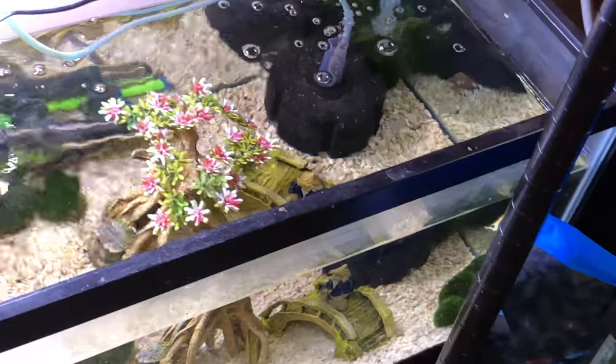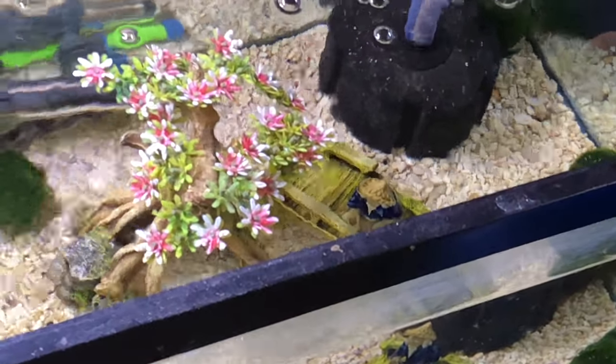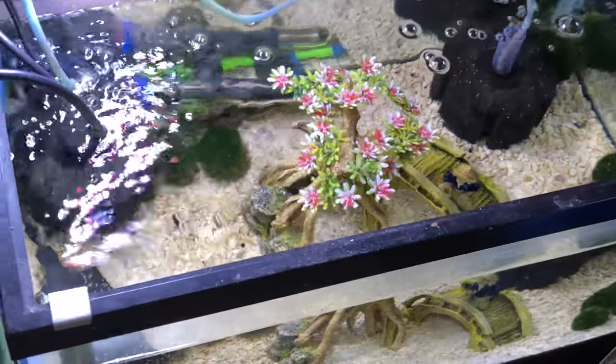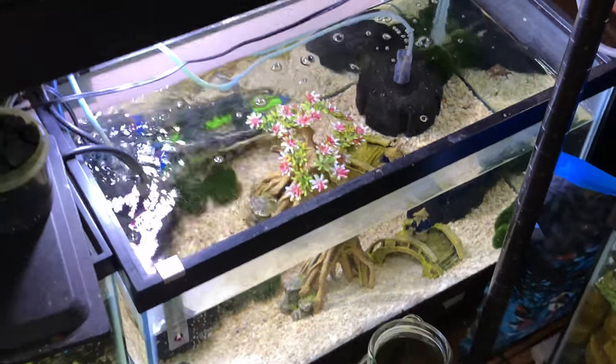Down here I got... They're all hiding. Oh, that's so funny. I pull up the camera and they all hide. So this is the blue dolphin. It's from Lake Malawi. And my peacocks.